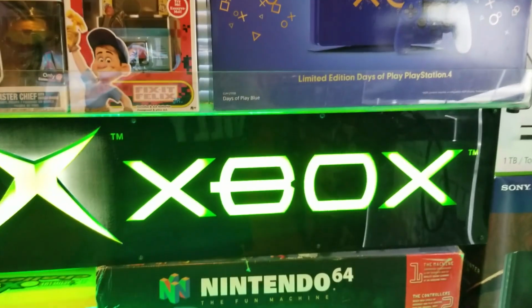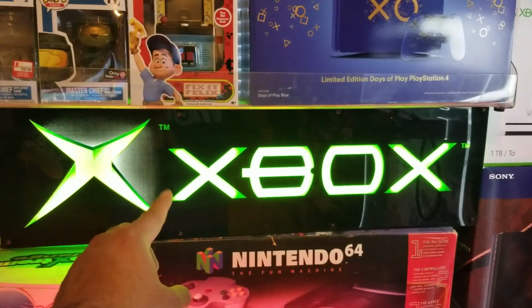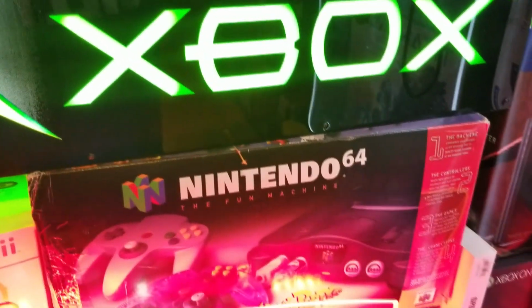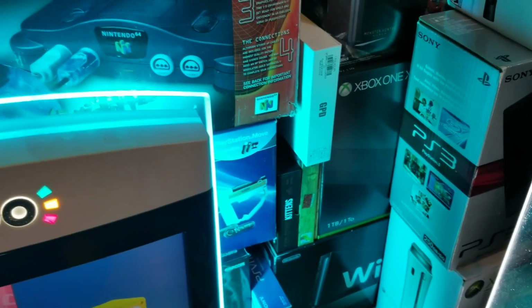Xbox Neon Sign, one of the better trades I've done. Love that thing. Huge Xbox fan, so I was really glad to add that to the collection. Complete in box Nintendo 64. Why I don't have one displayed.